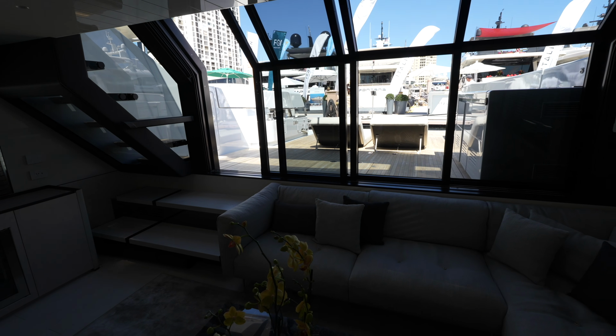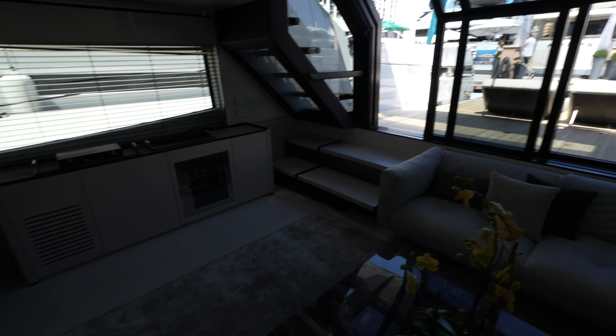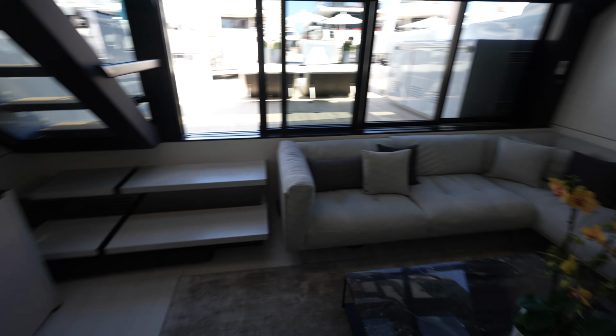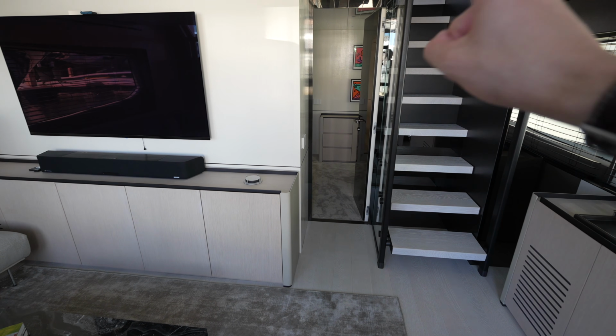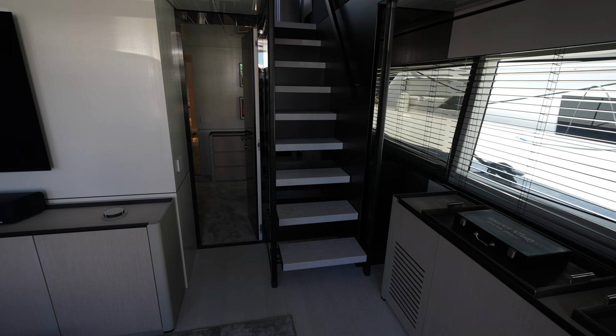This yacht, especially with this aft deck, gets you really close and personal to the water. And then we also have a drink fridge over here and some additional storage. Now, as you'll see in front of us, you can make your way into the cabin section over here, or you can make your way up the staircase into the other interior space.